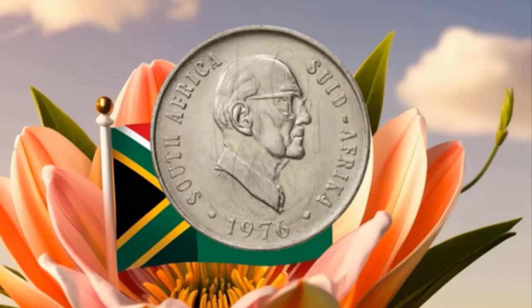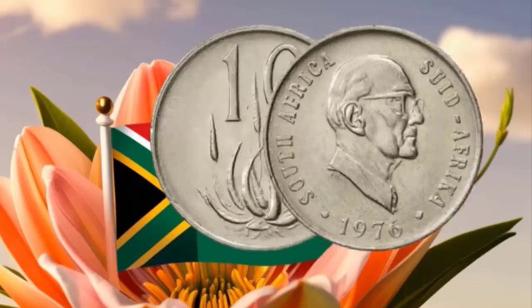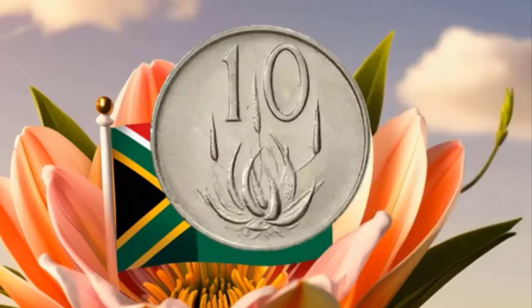moment that changes everything. Once collectors fully recognized the rarity, verified its provenance, and examined the few surviving specimens, the valuation skyrocketed. The true power of this unassuming 10-cent piece became undeniable. The numbers aren't in the hundreds or even the thousands. They reach into an entirely different league. Today, a verified, exceptional condition South African 10 cents 1976 Fouch-associated coin is valued at $15,500,000.